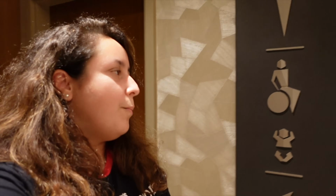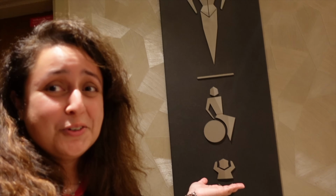Honestly, always nice to meet you guys, and this might be a weird one, and don't worry, we're not going to go into toilets, but I think another pro, in my opinion, is the design of the public toilets at Disney's Hotel New York. I just think they're really cool. Okay, that's what I'm going to say about this.